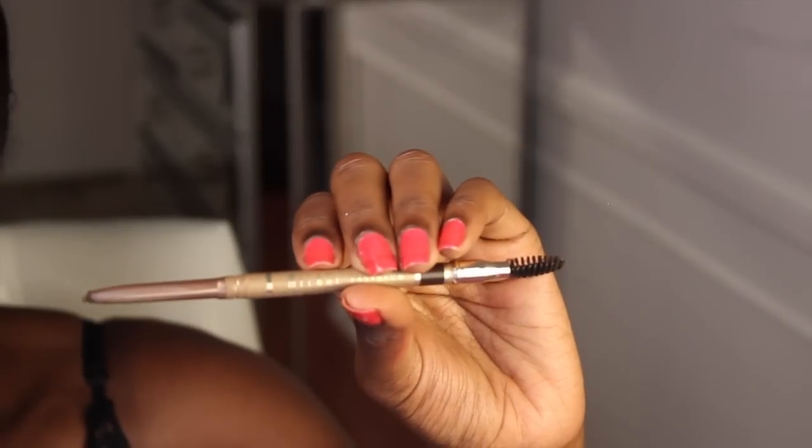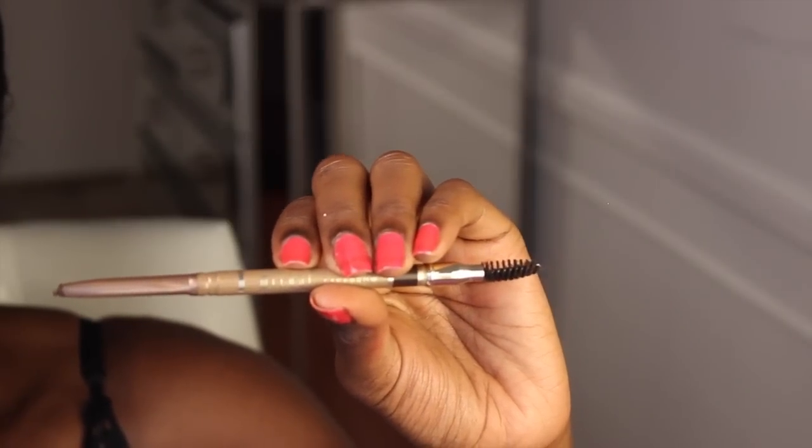So this I love. I love this one way more than the NYX brow pencil. This one has a brush on the end similar to the NYX one, and actually I lost the top to this. I've been using this for, I would say, like 6 months. This brush has not moved. It's still sturdy, it's still strong. It's been in my makeup bag, it's been in my luggage. This brush is awesome. It's great for detail brushing and it's really sturdy.